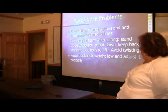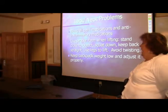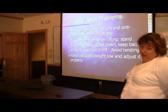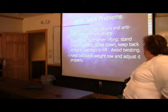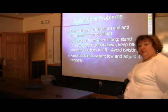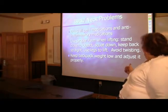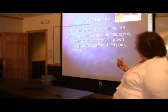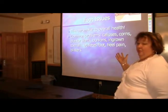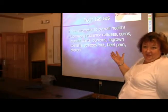Again, back and neck problems tend to be a barometer of your overall health, so you've got to get yourself in some sort of shape to go. If you know you have back problems, you're probably going to take anti-inflammatories with you. You need to learn how to properly lift and stand, and it's those suitcases and backpacks that are too heavy or you're not wearing properly that are going to give you long-term back problems. So think about that when you pack.